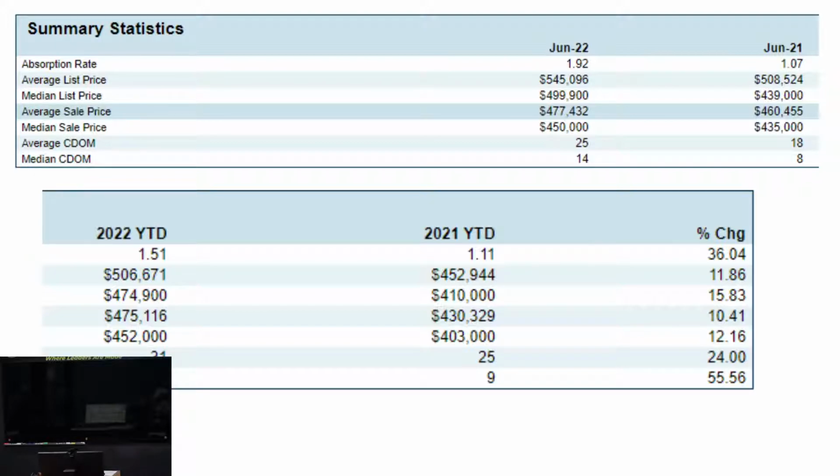See how much it's up? Still up, right? Are we decelerating, or is price still increasing? Change your mindset. Tell your people about it. We're not decelerating. Prices are still going up. Your median sales price, 450 from 435. It's still up. Your average days on market last June, 8.